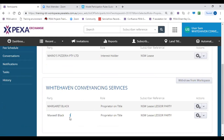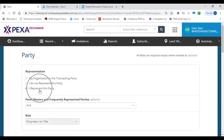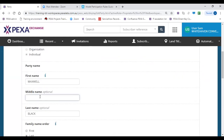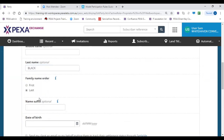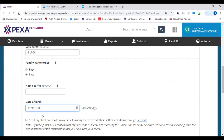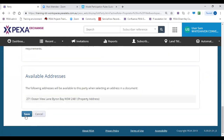mandatory data in there, but I do need to do the same for Maxwell because I can easily identify that there is party information missing. So I will select the action cog and edit party. So I represent this party. I can see his name is listed there, but again, his date of birth is missing. So I'm going to enter that in for my client. And I am going to hit save.